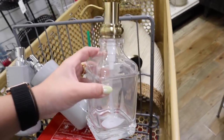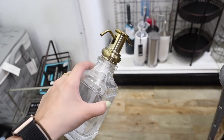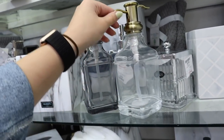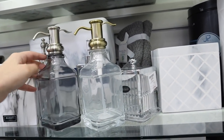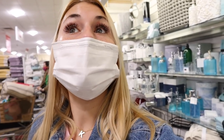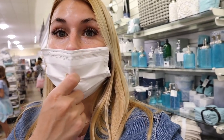Also found this soap dispenser that I really like. It's very fancy, but they only have one with the gold. They have a bunch with the silver, a bunch of different ones, but this is the only one they have with gold. They have so much stuff around the whole store today.